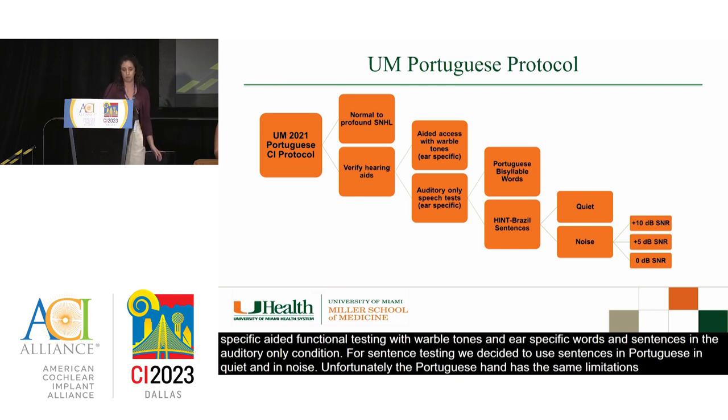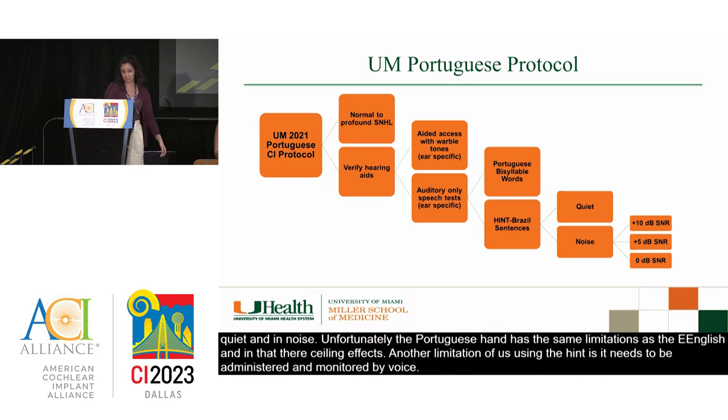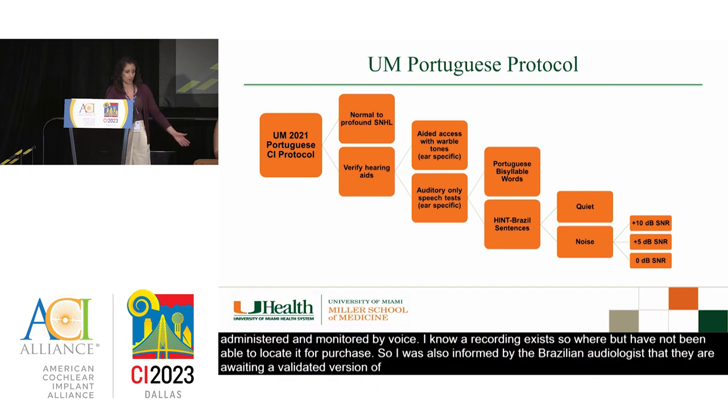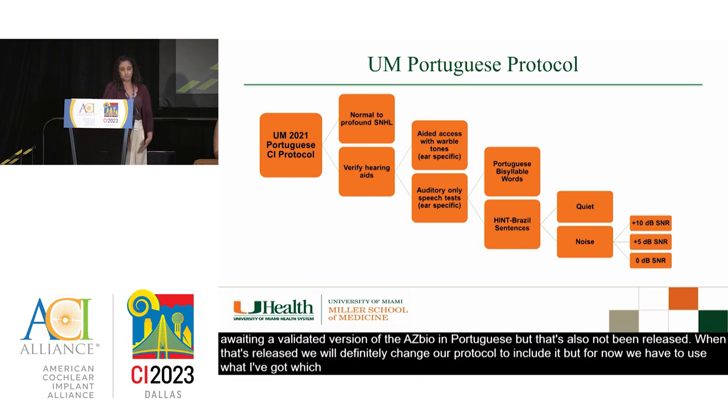I know a recording exists somewhere, but I've not been able to locate it for purchase. I was also informed by the Brazilian audiologist that they're awaiting a validated version of the AZ Bio in Portuguese, but that's also not been released. When that's released, we will definitely change our protocol to include it. But for now, I have to use what I've got, which is HINT sentences in monitored live voice.